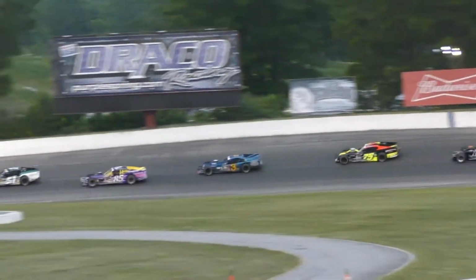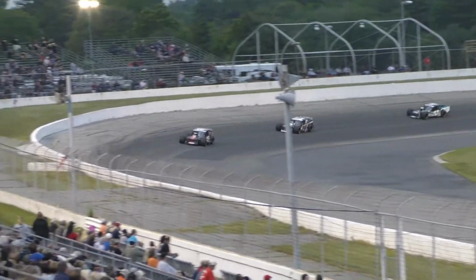Went high in turn number 2 to get help from the banking, and then he had enough energy to get by Silk. More so than other nights, Matt, we've seen a lot of drivers try to take advantage of that momentum of the banking. And Bonsignor tried it again and opened up the gap some more, getting off of turn number 2. Silk trying to run the inside lane.